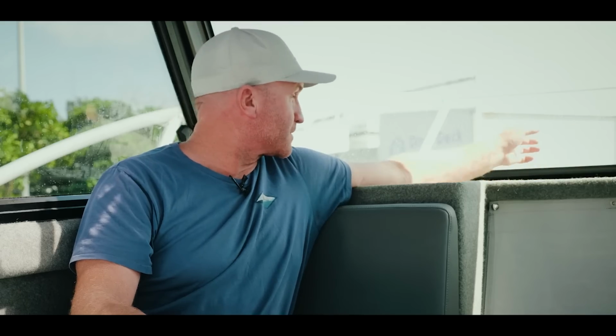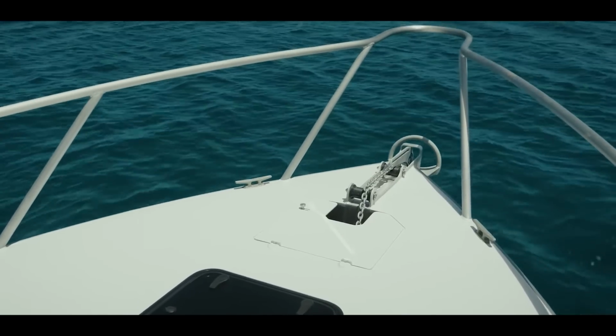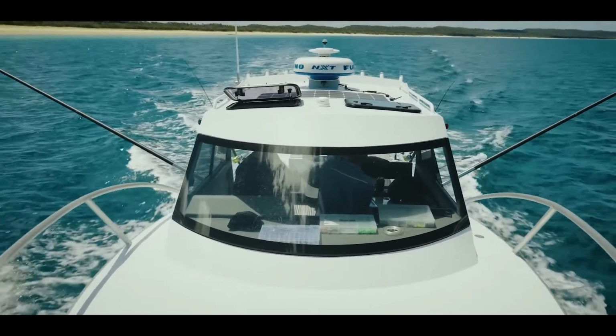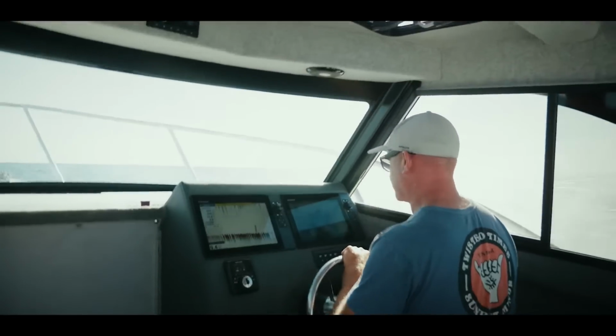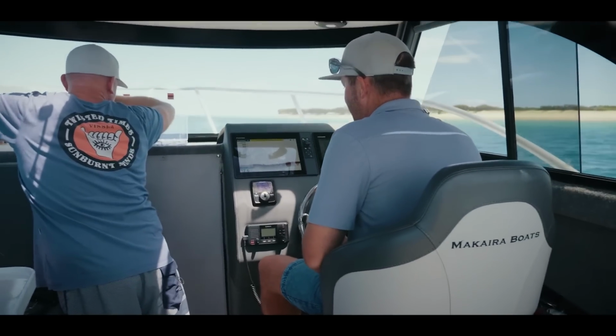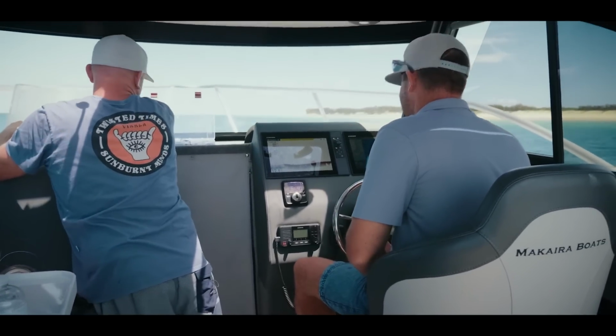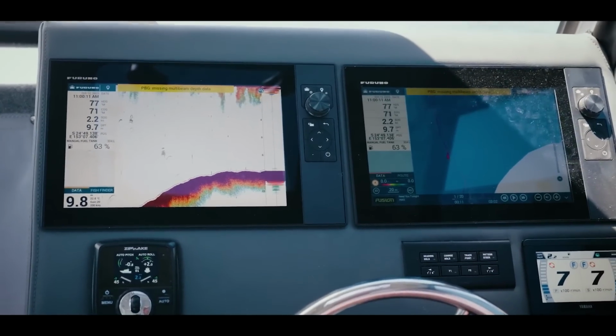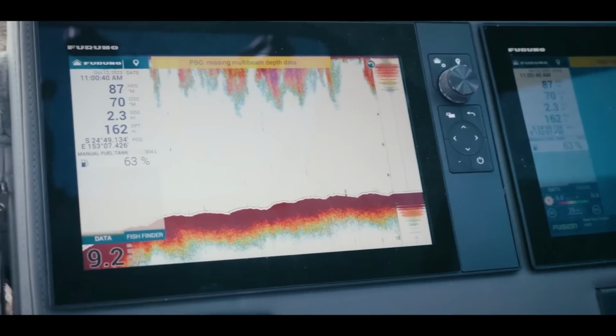So up the bow there's an electric anchor winch. The curved windscreen is a feature that shouldn't be understated, really. Looking through it, there's no obstruction. It actually looks like it's not there, to be honest. It gives you a very good line of view. The electronics package, I tried to keep it no frills, but the Furuno gear is pretty good. Just takes a bit of getting used to.